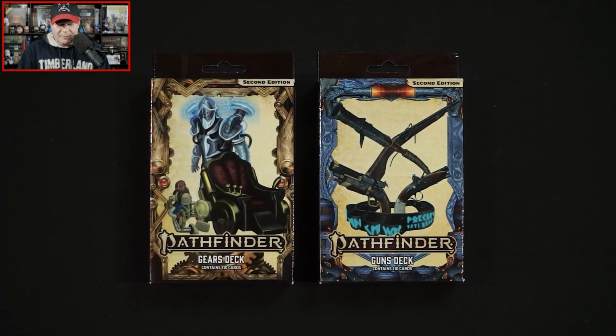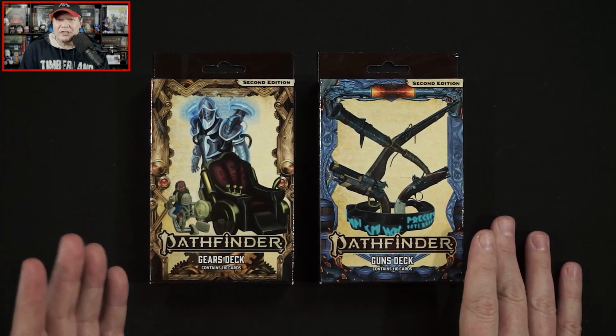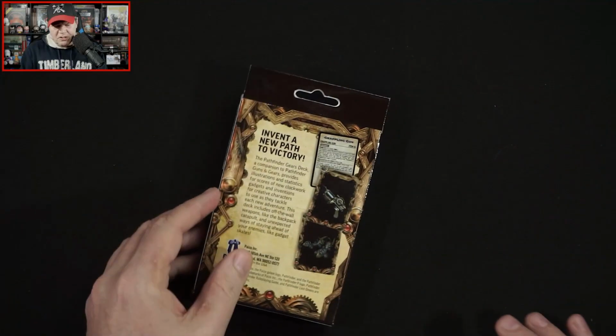So I'm going to take a peek at each of these decks. We're not going to look at each and every card that's in them, but I do want to give you a good feel for what each of these decks contain. So first off, let's start off with the Gears deck.